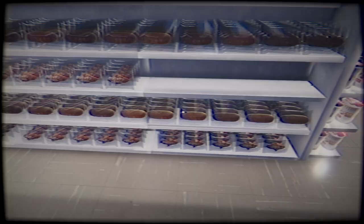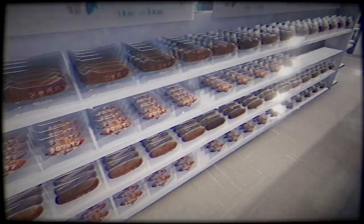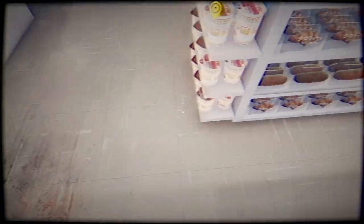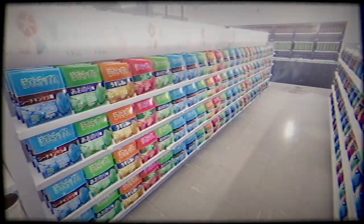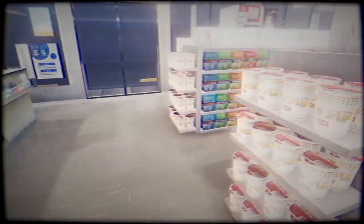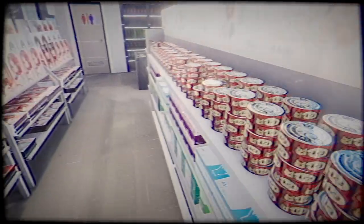Right, is there anything else we can pick up? I did kind of click on a load of the icons before, so I hope I've not messed the game up. Otherwise that could be a bit of an issue. Oh wait a minute, that's Sankyu's choice, we've seen that already. I don't see anything around there, icon-wise. Is there anything around here?